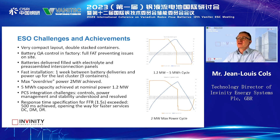Most importantly, we qualified beyond all expectations. We had expected 1.5 seconds response time for frequency services. We ended up below half a second, which qualifies us for the faster services, which are the most lucrative in the UK. And that's it.